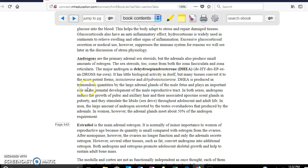Okay, so that's why it's very important to understand that, yes, the adrenal gland produces androgens, but the main function is when we are a fetus inside our mom's uterus, because after that, once the male reaches puberty, the function of producing testosterone is taken over by the testicles.